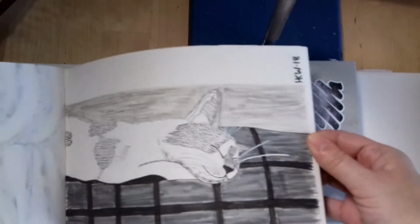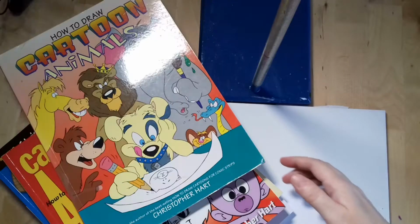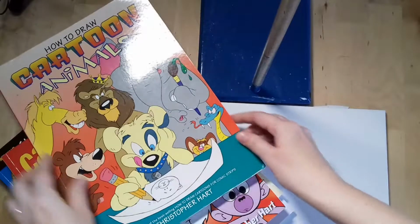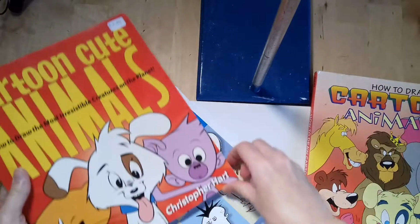I didn't really follow the official prompts list much. And for the few detailed drawings I spent more time than for the more cartoon-style drawings. And for those, I took inspiration from these 4 books by Christopher Hart.